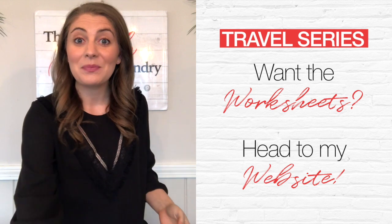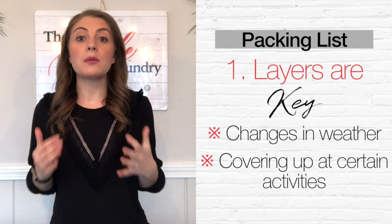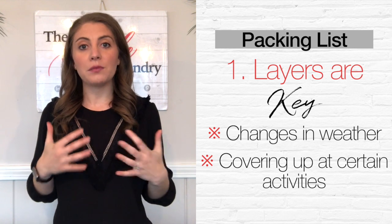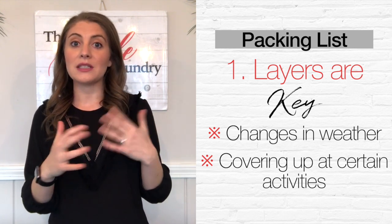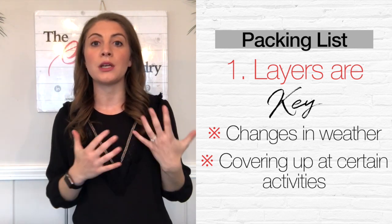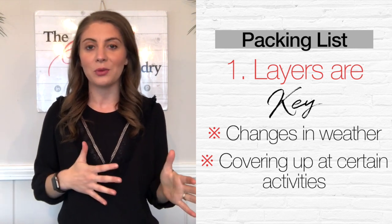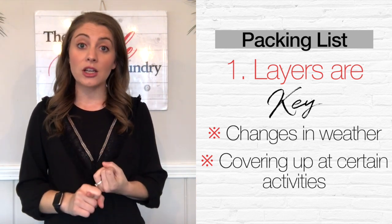So let's get started. First thing we're going to talk about is what you're packing. And so when it comes to packing for sightseeing trips, layers are key. Because when you're sightseeing, you're typically in more city kind of places, and so you might be going from different climates, and it might be sunny and hot, and so you need to cover up, or maybe it's a little breezy. You might not be going on these trips during the summertime, so it could be that awkward springtime where it's warm one second with the sun and cool the next second with the breeze. So you definitely want layers.